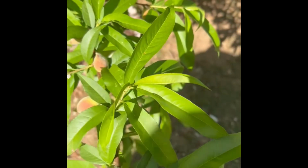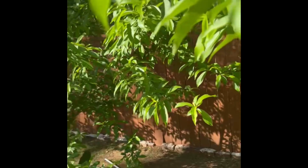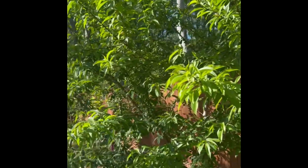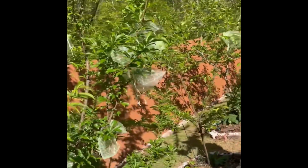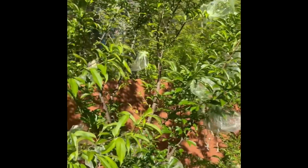This is my friend Denise's yard and her fruit trees. Eula and myself are visiting Denise's yard. And oh, look at this one. Oh my, they're all bagged up. Yes. Lots of fruit trees.